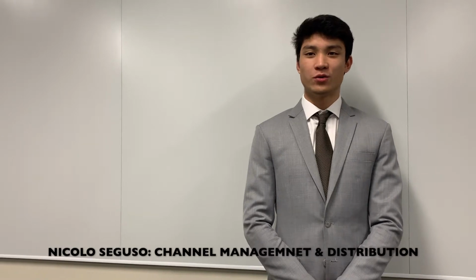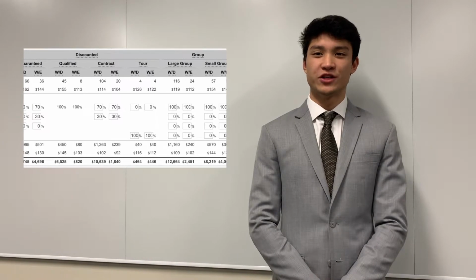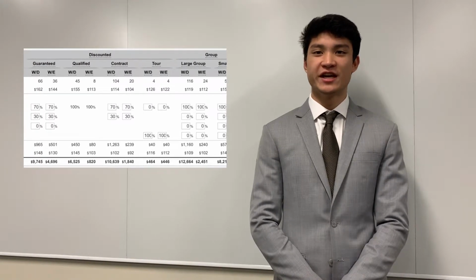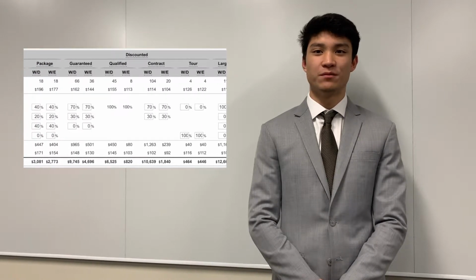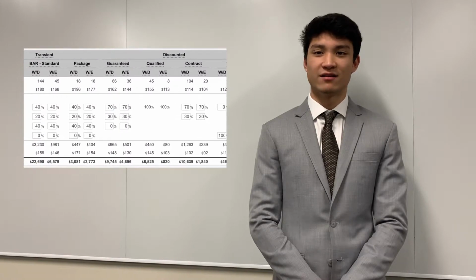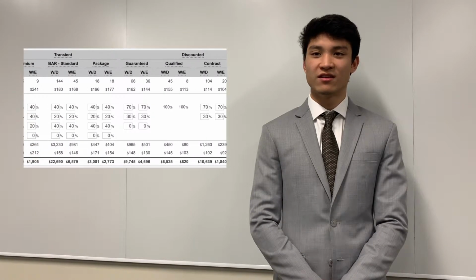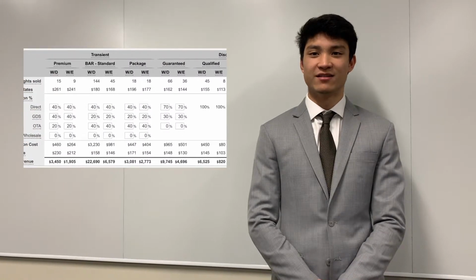In the first quarter, we decided to use a different channel distribution pattern than the expected channel demand percentages. We invested more in our direct channel distribution because it cost the least compared to GDS, which had a commission of 50%, OTAs, which had a commission of 20%, and wholesalers, which had a commission of 35% per room night. We wanted to invest more resources in the direct channel, which is why advertising also invested heavily in it.